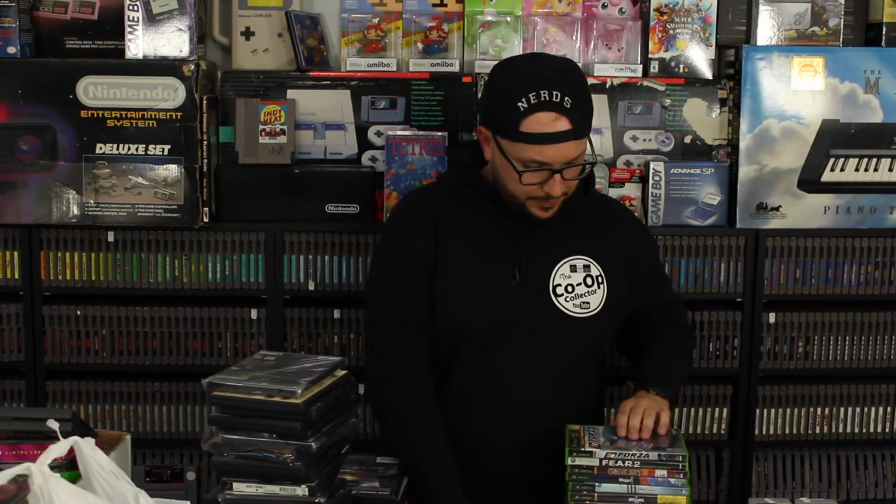Now I'm going to go over the Xbox games I grabbed. The Sega GT 2002 Jet Set Radio Future combo. Forza Motorsport. Fear 2, this is actually Xbox 360, but when I actually looked inside, it's a regular Fear game. I'm okay with that. Copy of Crimson Skies.